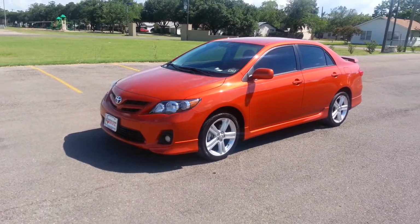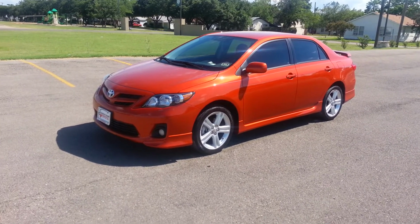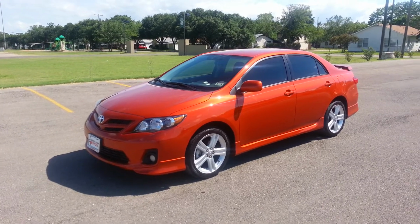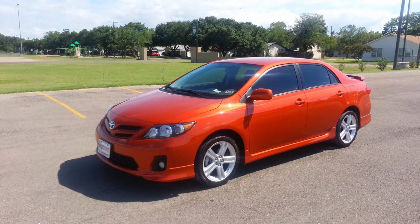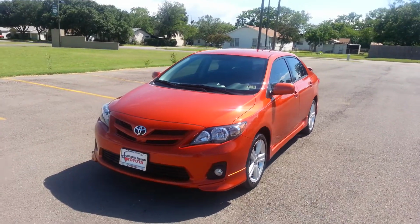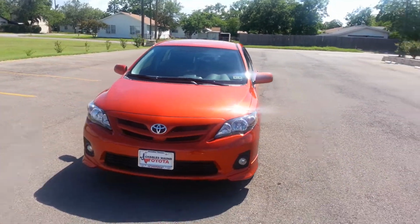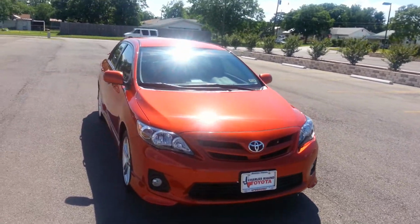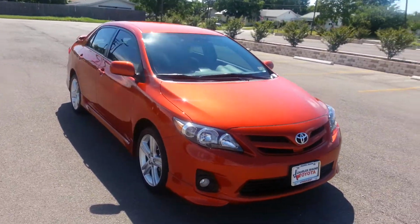2013 Toyota Corolla S Special Edition review. I'm gonna tell you all what's popping. First thing you're gonna notice, it has that orange hot lava color. That's the only color that Special Edition comes in. The Toyota Corolla S comes in red and different colors, but the Special Edition comes in the orange. That's where you can tell that it's a Special Edition.